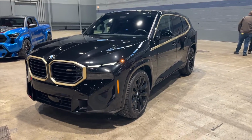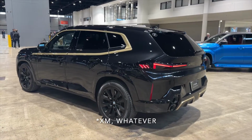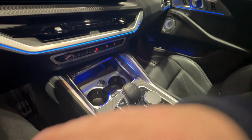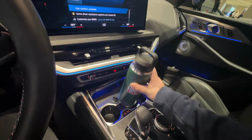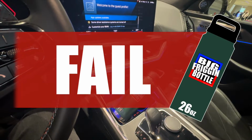Here we have the giant snouted BMW X7. Never really been a fan of these, however I haven't done a full driving review, so maybe change my mind on that, and I like the gold accents on this black vehicle. However, the cup holders are tiny, and it fails the big friggin' bottle test.